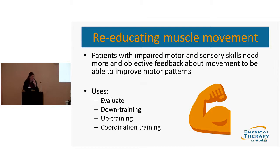Okay, so we're re-educating muscle movements. We're dealing with patients with impaired motor and sensory problems, so we're using objective feedback about their movement. One way we can use this feedback, like I said, is at evaluation, where we can document some objective data about their muscle recruitment.